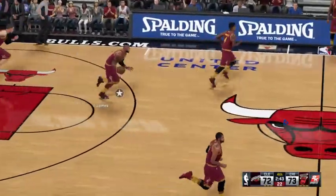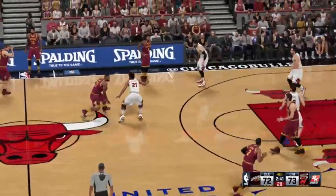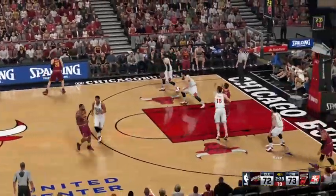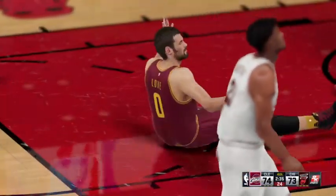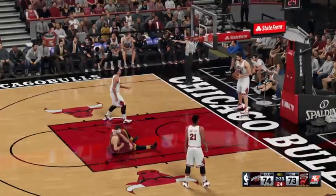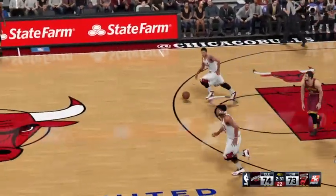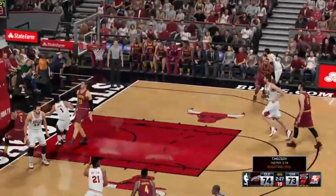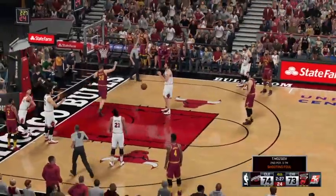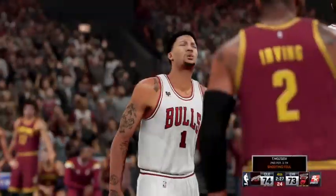Here's James. To the middle. He's looking for Love and finds him, and he gets it to go. Definitely doing his part because he's made his share of clutch buckets here in the fourth. The Bulls have gotten it done so far from the field here in the fourth, going 6 for 7. And he was fouled on the way up. 2 free throws now for him.